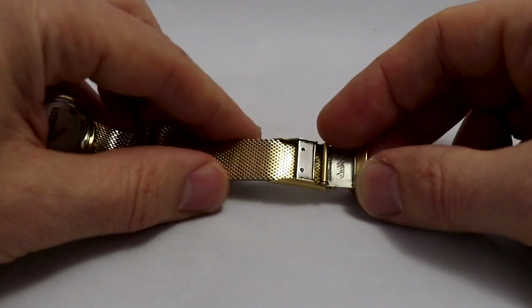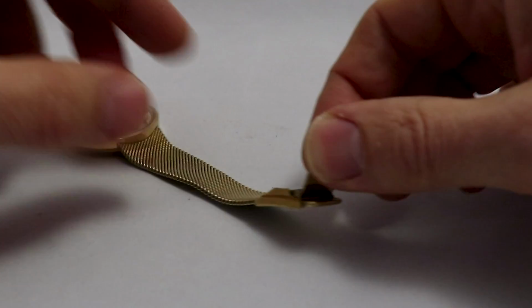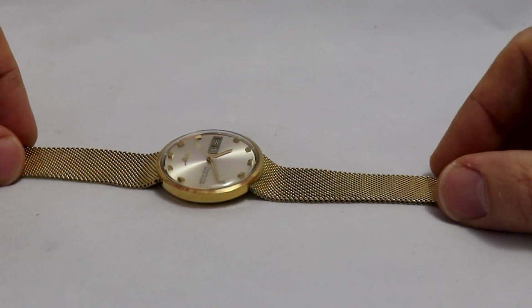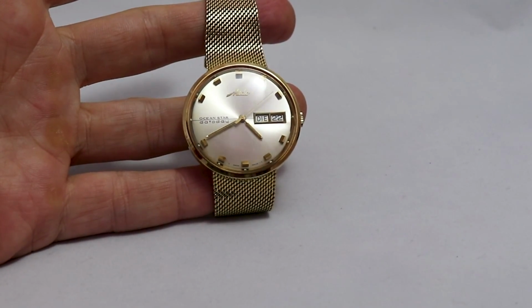You have to loosen these little screws here to readjust the size. I haven't done this now. Here you can see the clasp. Everything in perfect order. Great champagne dial. This is plexi, by the way, of course, because we're talking about the 60s.